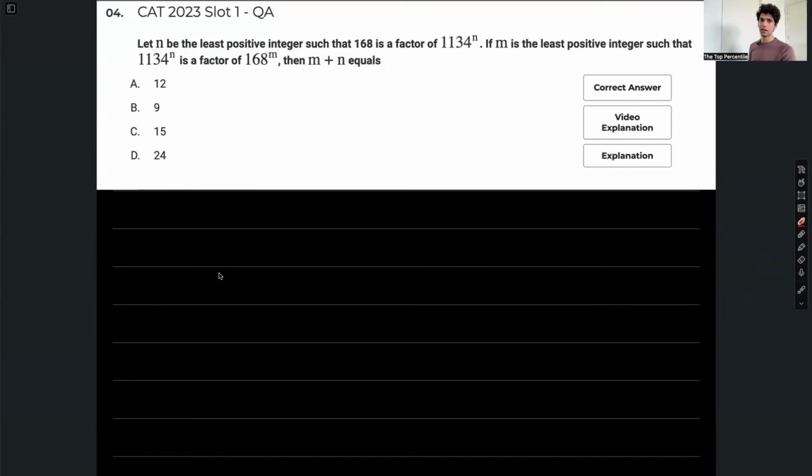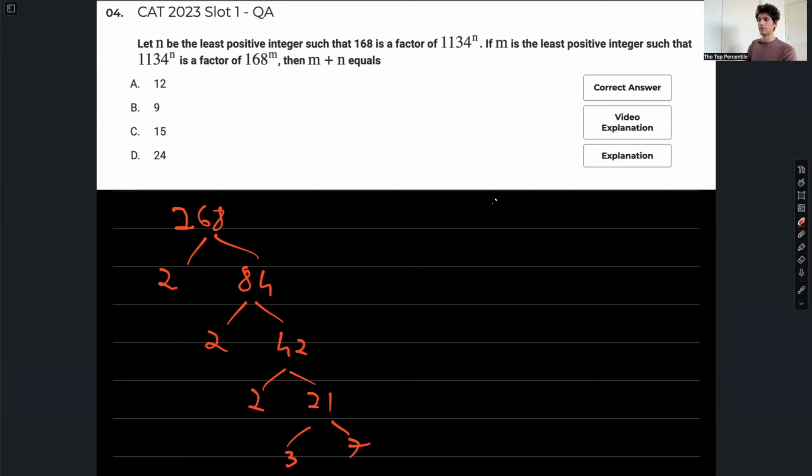Now this question is simply playing on how well we know our divisibility rules and how well we understand how it works out. The easiest way to do this, and this is something that I keep following frequently, is splitting up factors as quickly as possible, right? So I split up 168 into 2 into 84, 84 as 2 into 42, 42 as 2 into 21, which will be written as 3 into 7, right?